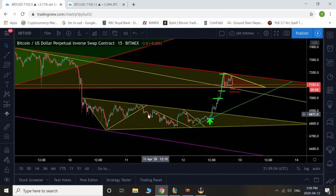Hopefully I keep reading this trend, because since we got into this triangle, I've been pretty damn pinpoint accurate on all these little snipes, all the way from these snipes to the full breakout. So I'm happy with how that's been going.